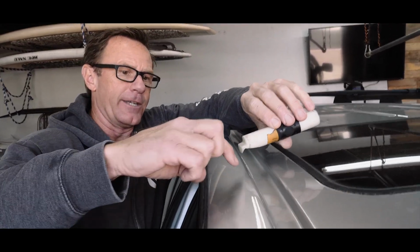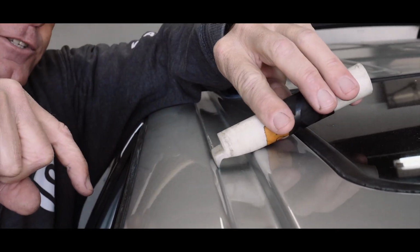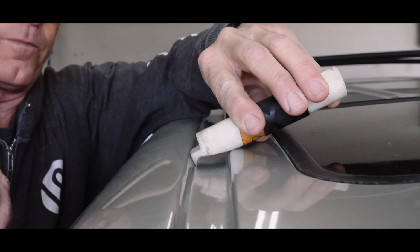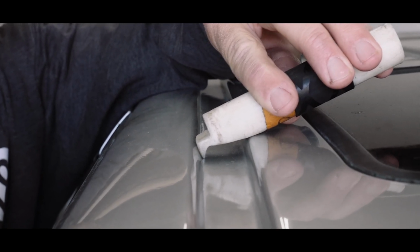If you've got a dent right here on your edge, where the edge is pushed out, you can now get this edge down inside the corner to push that out. It works amazing. You can just push this dent straight out. That basically moves that metal up.